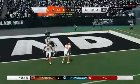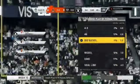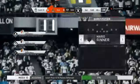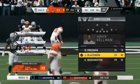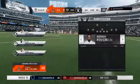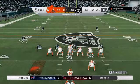Looking for more there on first down, but this throw downfield is incomplete. They have not gotten him going at all. Tried to spark something there with a longer throw, unable to complete it. But you have to keep trying. He's one of their best playmakers. No matter what it says on the scoreboard, you're always trying to get him the football.